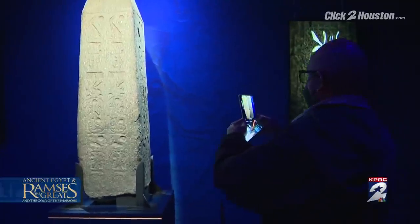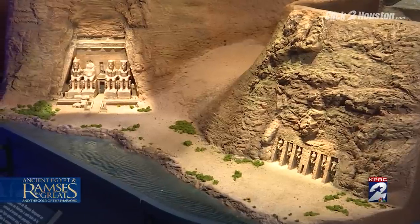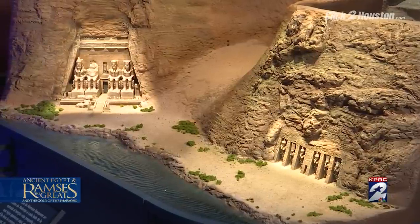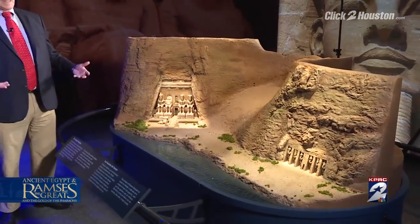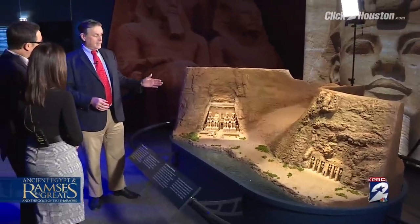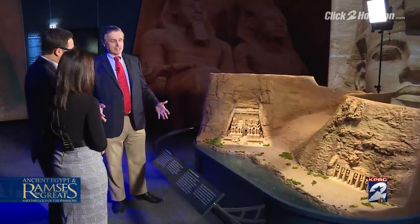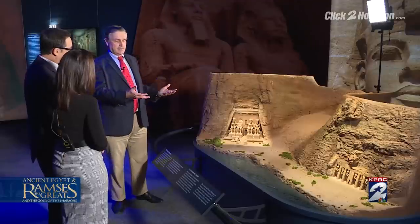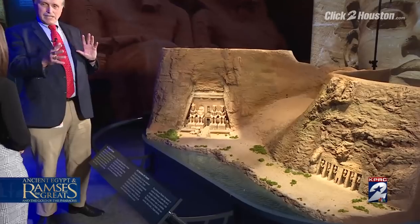Let's do it. We had to stop at this display because, Doctor, the backstory is fascinating here. Indeed. We are looking at a scale model of two temples built in the southern part of Egypt in a place called Abu Simbel, very close to Lake Aswan. That lake started to be built or rose in the 1960s. Before that, there was no lake, and this particular temple complex was actually several hundred feet further down. As the water was rising, these two had to be saved, and they were. It took a decade of disassembling everything.